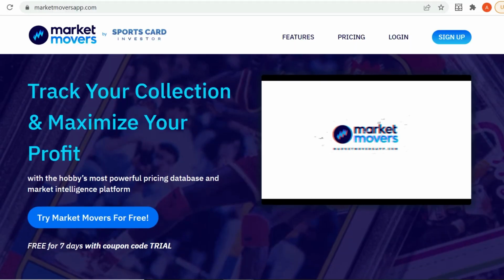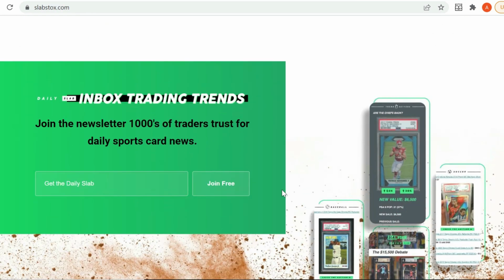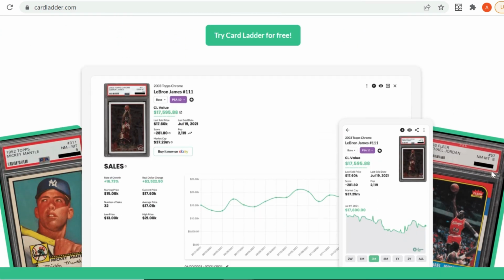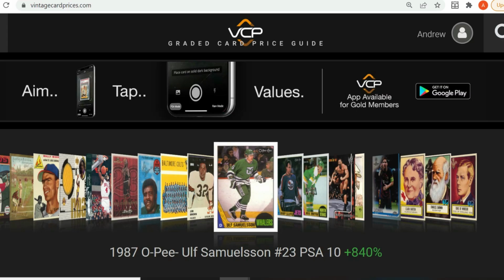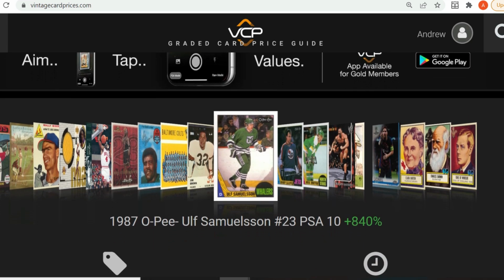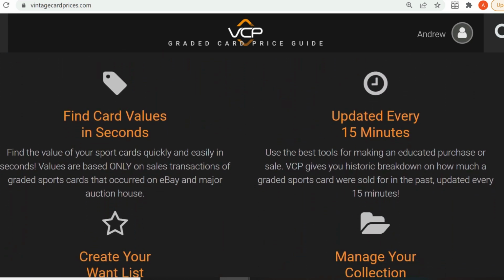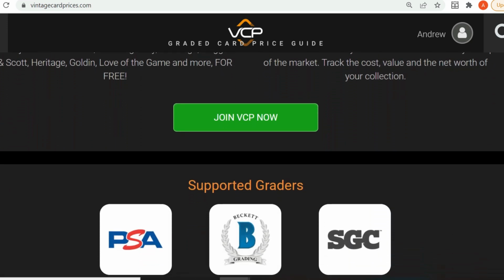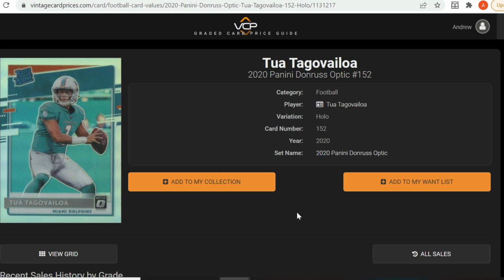There are finance tools out there like Sports Card Investors Market Movers, Card Ladder, Slab Stocks, etc., which all have their good points and drawbacks. I personally have grown fond of vintagecardprices.com because their data goes back to the late 2000s, and they cost only $15 a month, or you could pay annually. The information on their website and app is also a bit easier to read when it comes to getting a quick idea about whether a sale looks fishy or not.